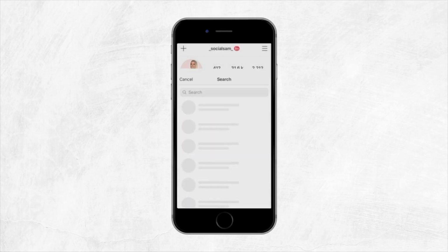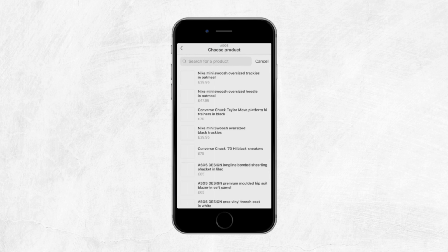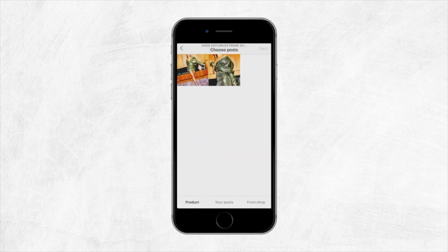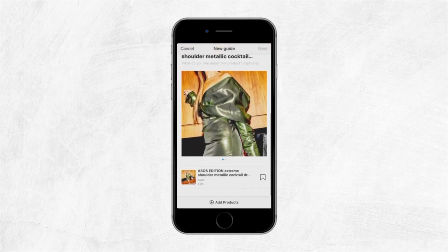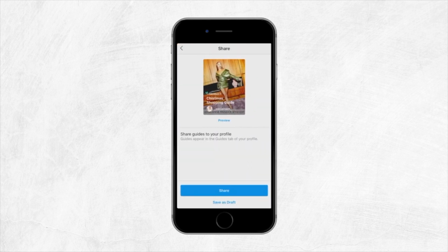Alright, so now let's go to the second guide option, which is the products. Now, this option is a complete game changer for businesses who have Instagram shopping enabled. Alright, so let me show you how this works. So you can search and add products. So, for example, if I want to add an ASOS dress to my Christmas shopping guide, then I'm gonna search for ASOS, find a dress I like, click on it, then choose from the photos that are presented here, and add it to my guide. Alright, so the next step is pretty much the same. You can change the cover, add the headline and text, and click next to post.